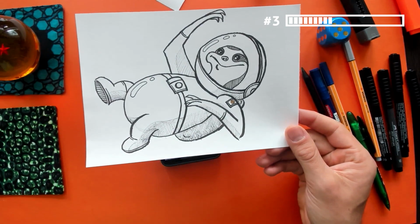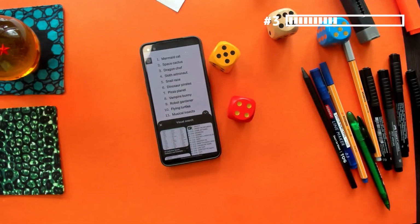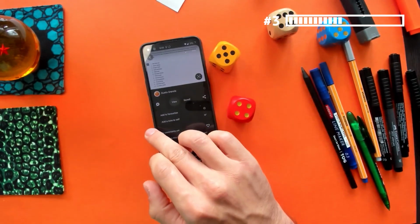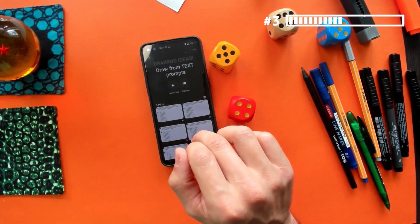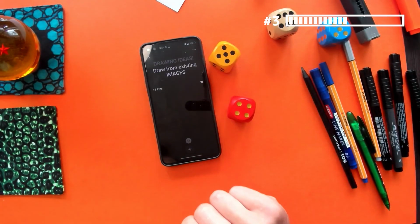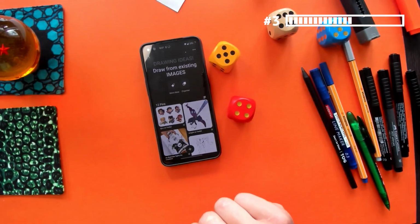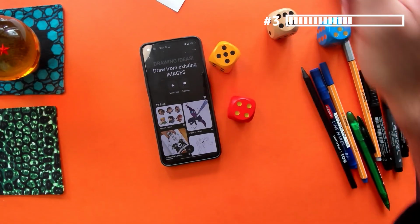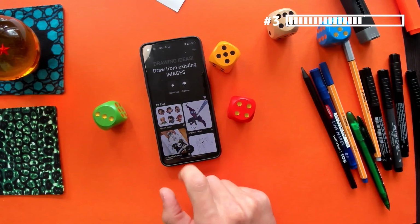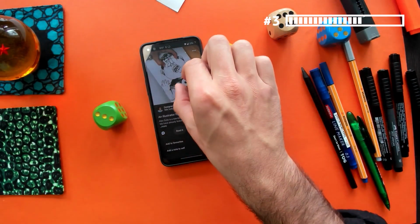Our cute little sloth astronaut. Alright, now if we would have landed on even at the beginning, then we would have gone on the other board called Draw from Existing Images. Here you go. This time I only need one number, and it's 3. And that's how you choose your image. 1, 2, and 3. Here we go.